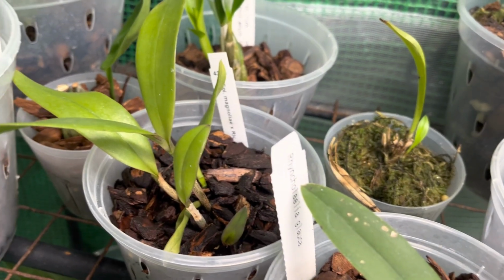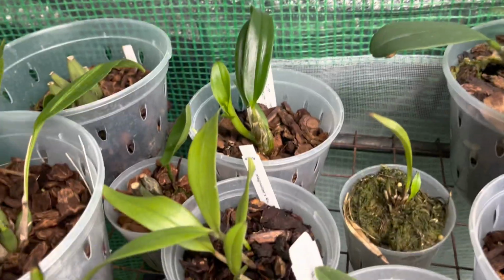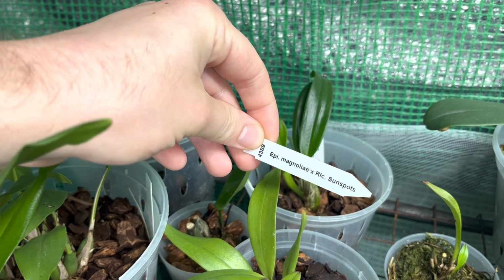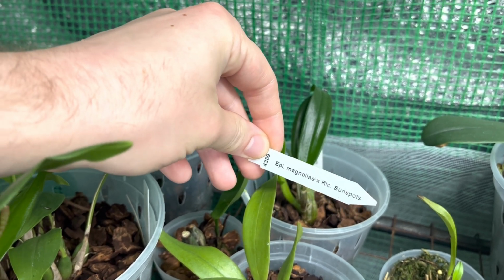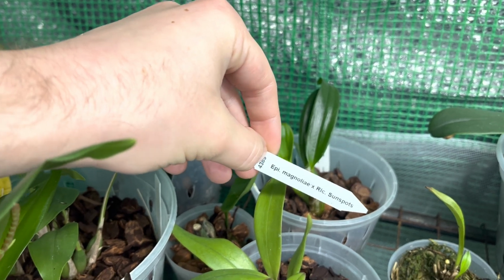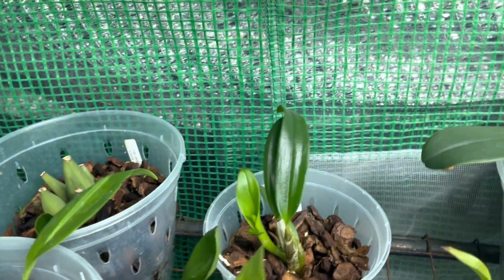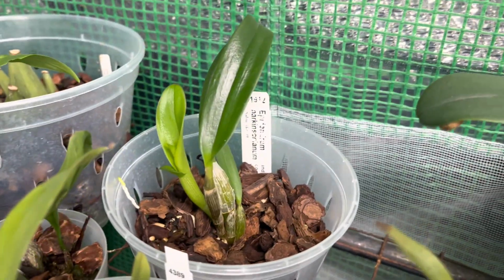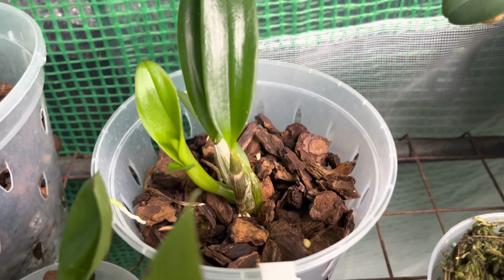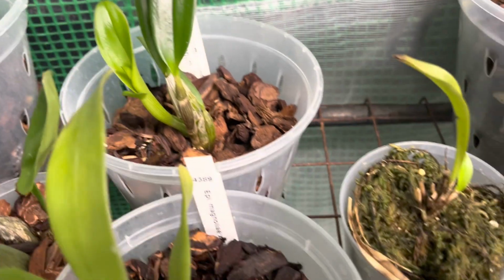Here we have a Epidendrum magnoliae, and let me look at this tag by Rhyncholalia cattleya sunspots. Or I don't know if sunspots is the Rhyncholalia cattleya or if sunspots is the name of the orchid, but we'll find out. I'll definitely update you on that. Here's my Epidendrum parkinsonianum. It's given me a nice shoot recently. That's come out in the past month. Things are looking really good.